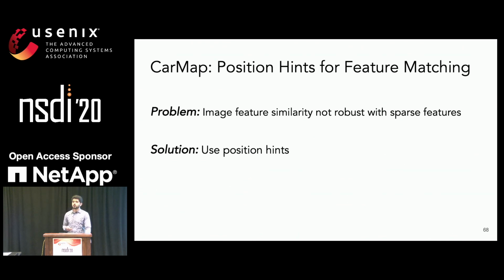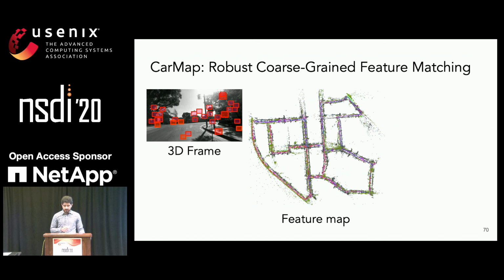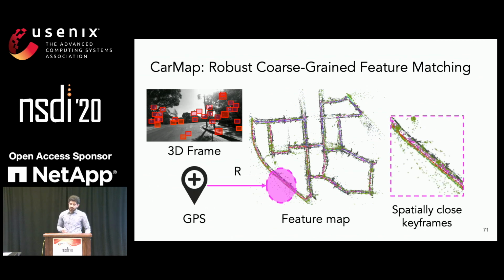And to make this more robust, we use position hints. And this is based on the insight that vehicles, unlike indoor robots, will have GPS and inertial sensors. To explain how feature matching works in CarMap, suppose we want to localize this 3D frame in the feature map. To do this, CarMap maintains a global KD tree of all keyframes in the map and uses it to search for all keyframes that are within a specific radius of the vehicle's current position. And this gives us a set of spatially close keyframes.